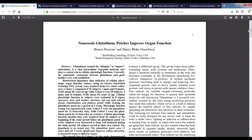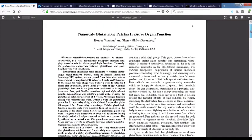Okay, now question: if we are increasing glutathione levels by 35%, 100%, 3 times over normal levels or baseline, what effect would that have on the body? So we did this clinical study. The data was collected by Dr. Sherry Blake Greenberg and processed by Dr. Homer Nazaran, who is a biomedical engineer. At the time, he was at the University of Texas in El Paso. And I believe Dr. Nazaran has retired now from the university.